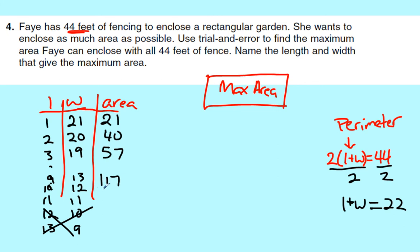117, 10 times 12 is 120, 11 times 11 is 121, right? Why did I just forget what 11 times 11 is? Why am I saying 121? I feel like going crazy. Yeah, well, that was weird. Okay, 1. That's a 1.